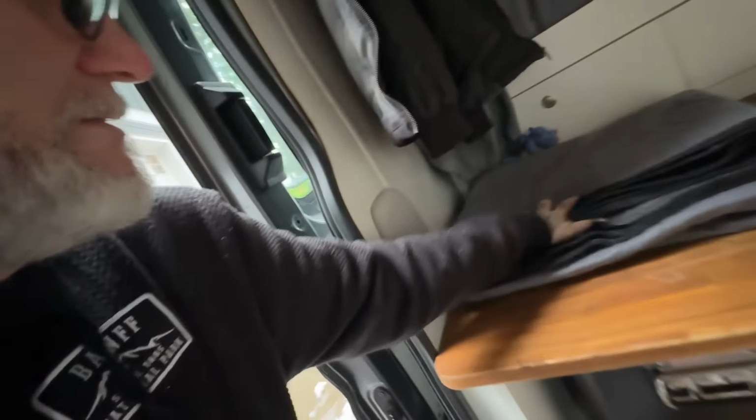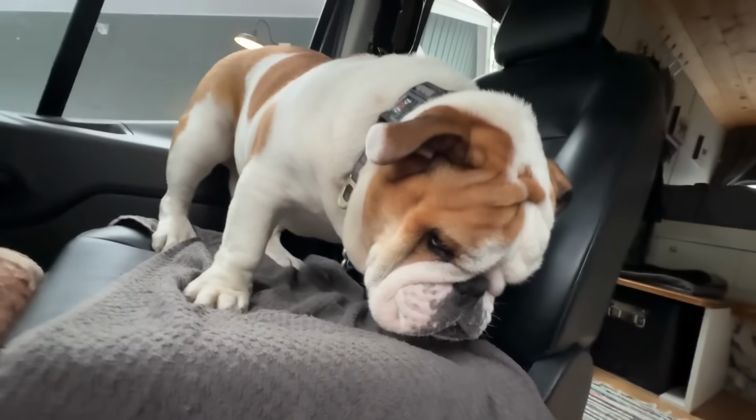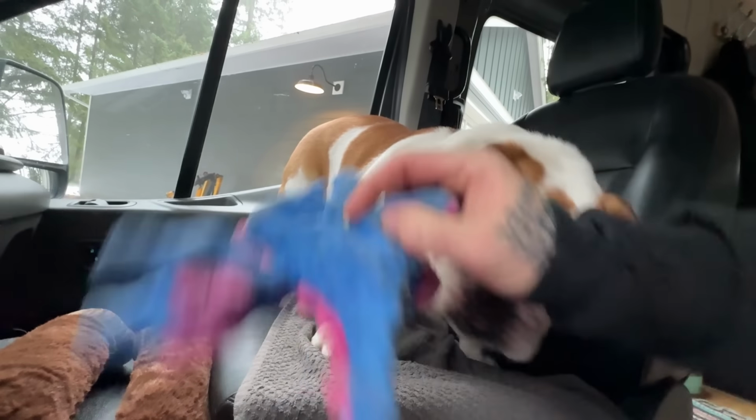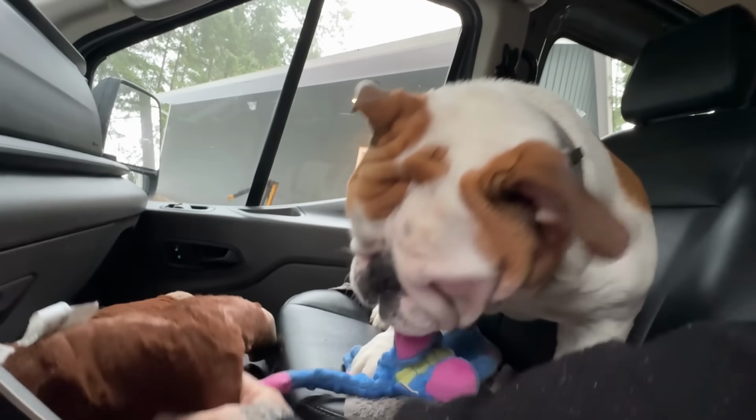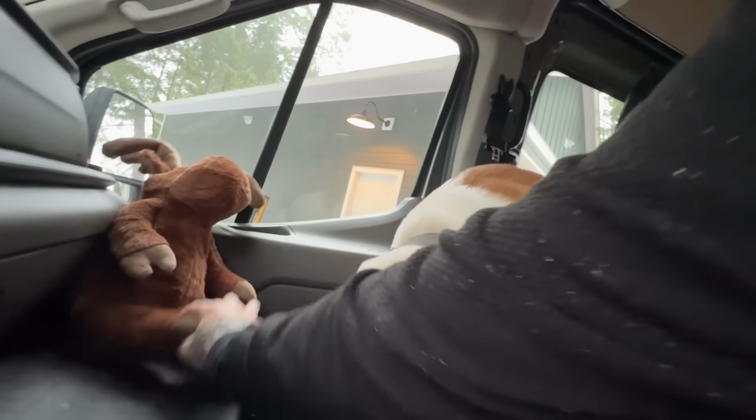All right, Cruzy, you got a little teddy bear and a little blanket. Did daddy make a good choice? Did I make a good choice? Hey, how come the butt side of this guy's up? Cruz, he was chewing on him yesterday.